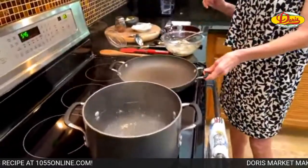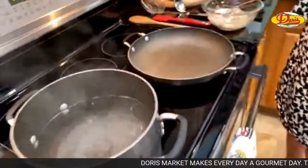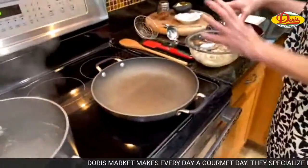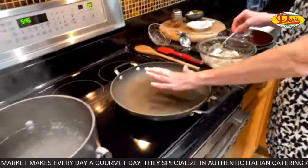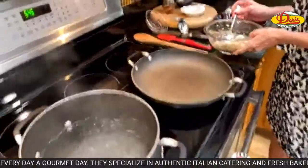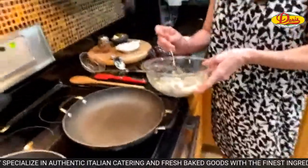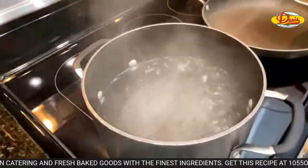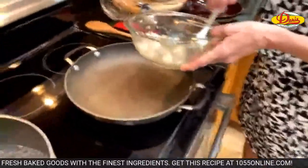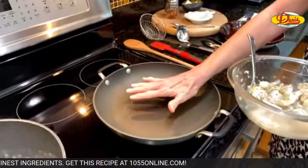Shrimp and shell pasta. Okay, so I'm heating this up. I'm not going to heat it up too hot because there is garlic in here, and you don't want your garlic to burn. I'm not going to add any oil because there's already 2 tablespoons of olive oil in here. See, the shrimp is all nice and coated. I'm going to pour everything in there, the marinade and all, because there's a lot of flavor in there. I just want the pan to heat up.